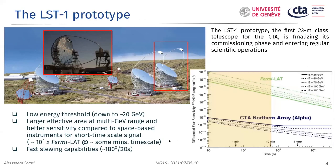Let me briefly mention the first CTA telescope that will start operation. You can see here in this picture, the background is a rendering, a computer picture, but the inner plot is an actual picture. That is the LST1, the first prototype of the 23 meter diameter class telescope for CTA. This is a telescope that has transient follow-up, and in particular gamma ray bursts, as its main scientific case, because thanks to its diameter, this telescope will be the one covering the lower energy range, roughly between 20 GeV and 200 GeV.